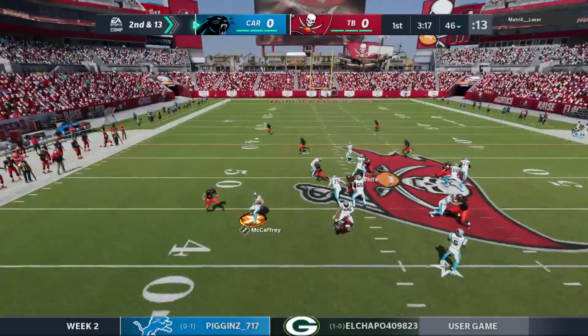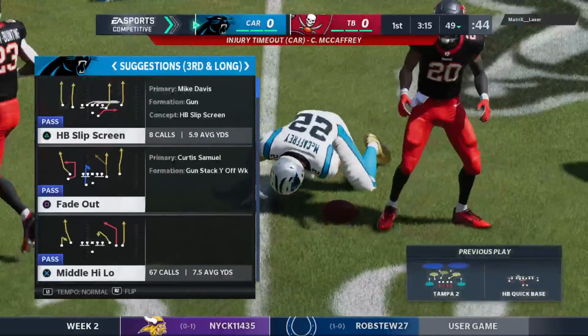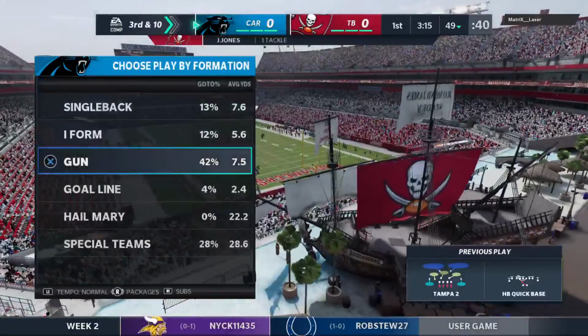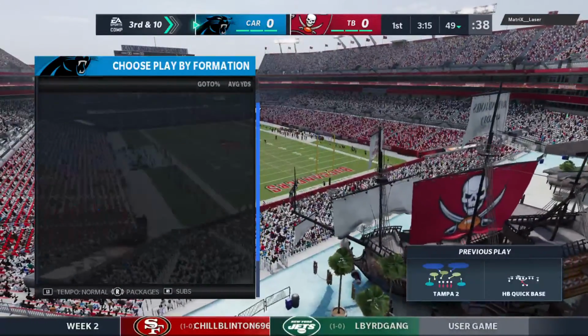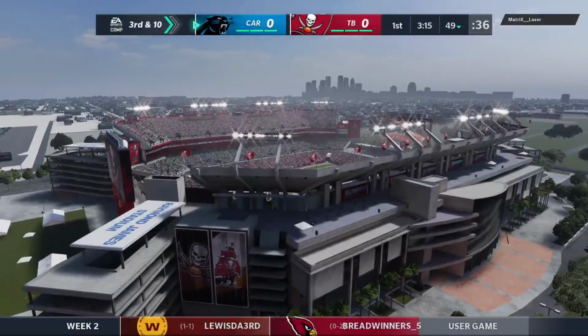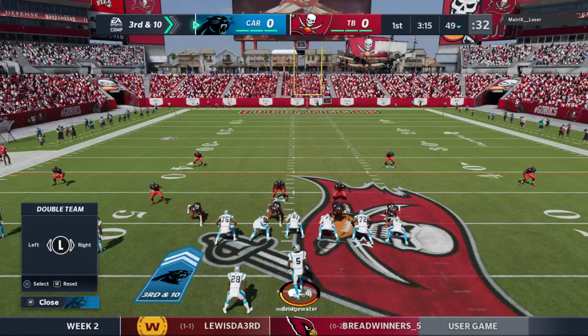From the shotgun to McCaffrey. And down he goes at the 49, a 3-yard pickup. Now whistles here, and it looks like we've got a Panther that's having some difficulty getting up. While the training staff works on him, we'll step aside and be right back. The Bucs with an extra defender now in the secondary here on 3rd down.